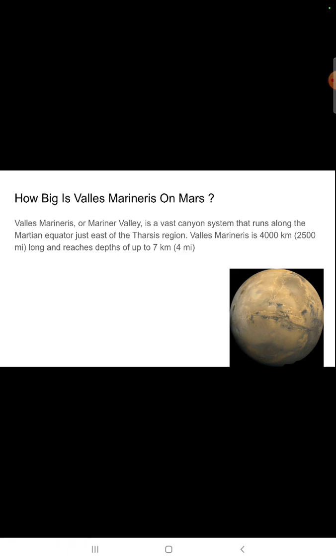How big is Valles Marineris on Mars? Valles Marineris, or Marina Valley, is a vast canyon system that runs along the Martian equator, just east of the Sarsis region. Valles Marineris is 4,000 kilometers, 2,500 miles long, and reaches depth of up to 7 kilometers, 4 miles. Both are like, that's insane. I know, right?